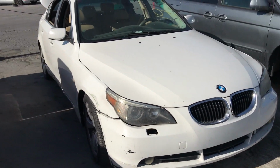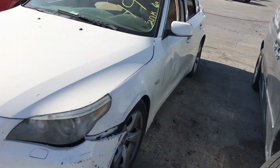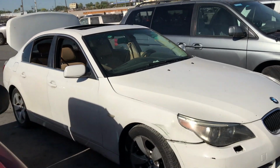But I mean, all in all, the body seems pretty decent. The body seems pretty decent, but the inside is just completely wood. So I'm not gonna bid on that, but I'm curious to see what it goes for.